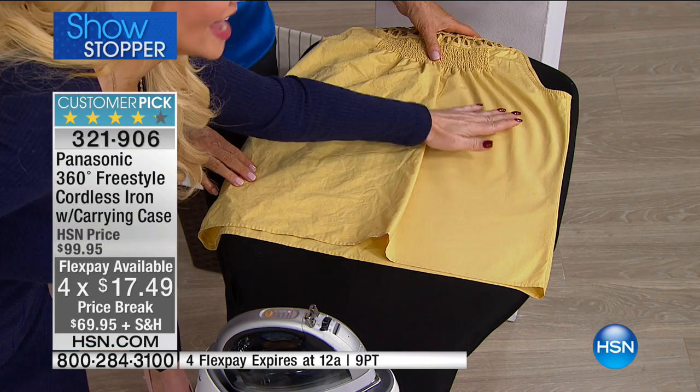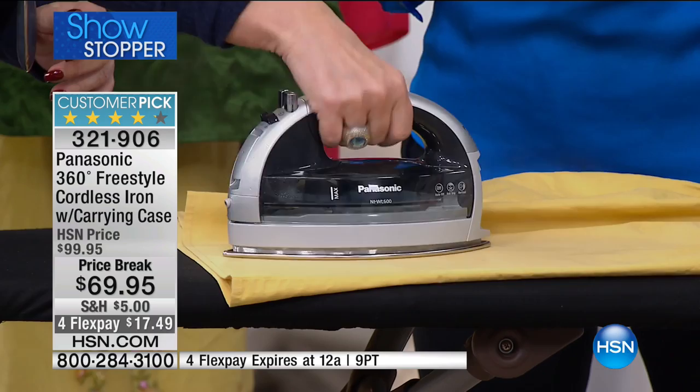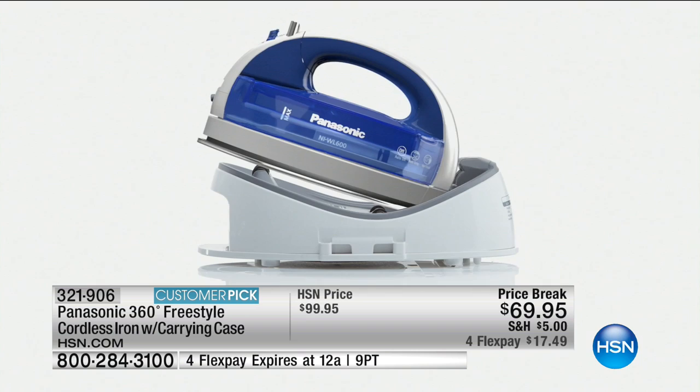And again, it's cordless, so it's super easy to do, and then you're also gonna have the steam, and we have a completely different sole plate on this one as well. It's called 360 because it's pointed at the top and pointed at the bottom. So think about the direction you usually want to iron in. You want to iron where the tip is. Well, on this iron, both of them have tips. So your front's your back and your back is your front.